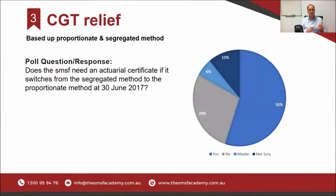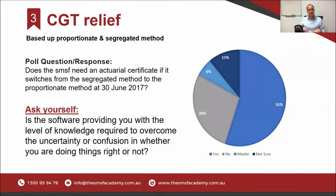But the question then is, when have we actually attributed the income for that year, and when have we made the decision to switch to the proportionate method? That is ultimately going to determine whether we want to get a certificate or not, not whether we have to, but whether we actually need to. So you need to ask yourself, is the software providing you with the level of knowledge required to overcome this uncertainty or confusion in whether you are doing things right or not?